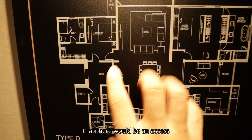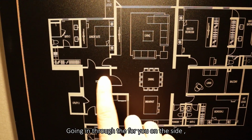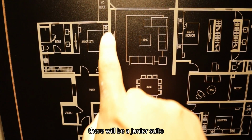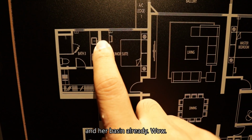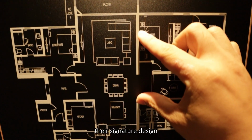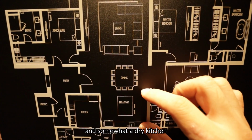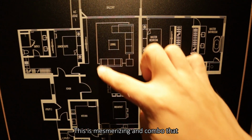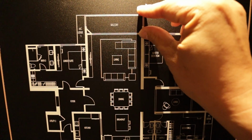So for this unit type, there will be an access from your private lift or your common lift. Going in through the foyer, on the side there will be a junior suite, and the junior suite also comes with his and her basin already. Wow. This will be kind of like their signature design, where you have living, dining and somewhat a dry kitchen connected all together. This is mesmerizing, and combo that with the balcony.